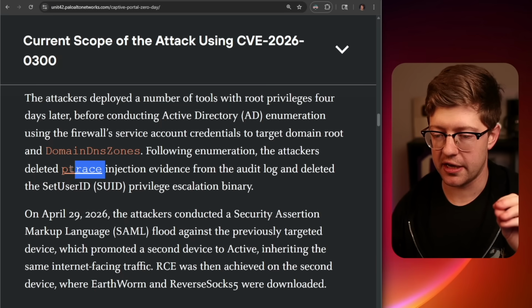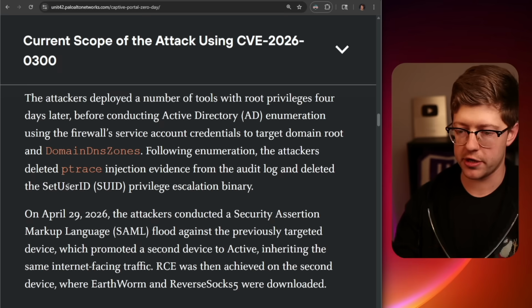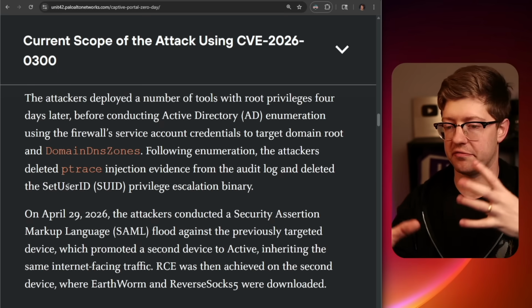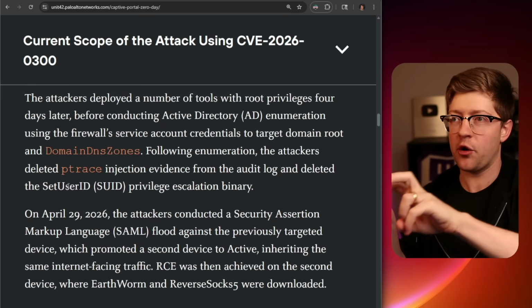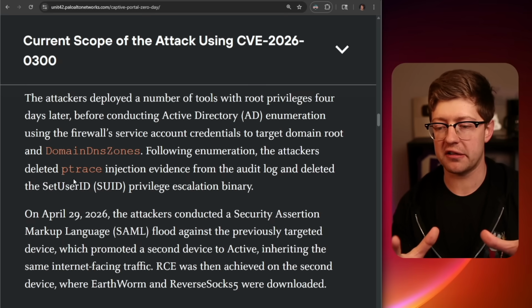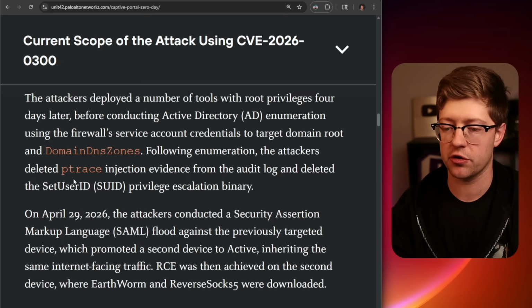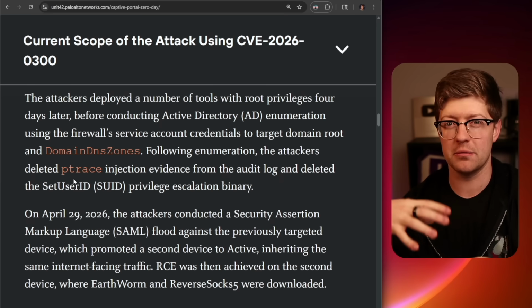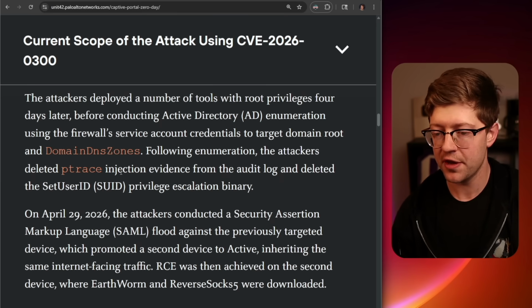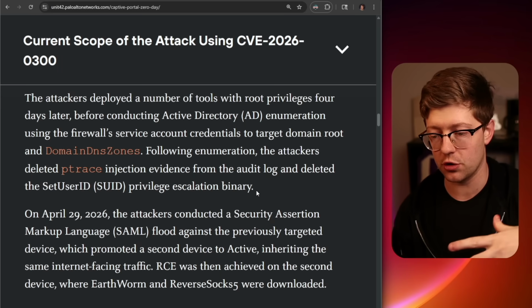Ptrace injection, by the way, is a technique where you can use the ptrace functionality of the Linux kernel to inject memory and modify registers, for debugging or manipulation, choose your own adventure, inside of a process, right? So if you have a running process at a lower privilege level and you're root, you can use ptrace to inject shellcode into that process so it blends in with the rest of the OS. And then obviously they're removing evidence in the log of the fact that they did ptrace injection, so it looks kind of normal.